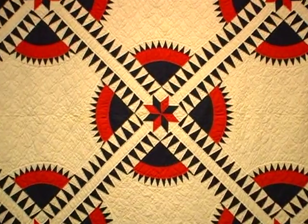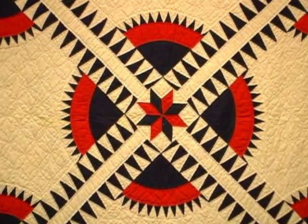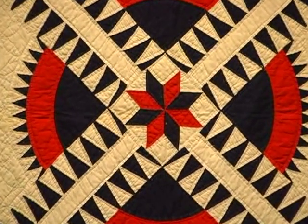And many of these quilts in the exhibit are labeled unknown name. The name has not been identified, now called New York Beauty, and this is because of this pattern developed by Mountain Mist.